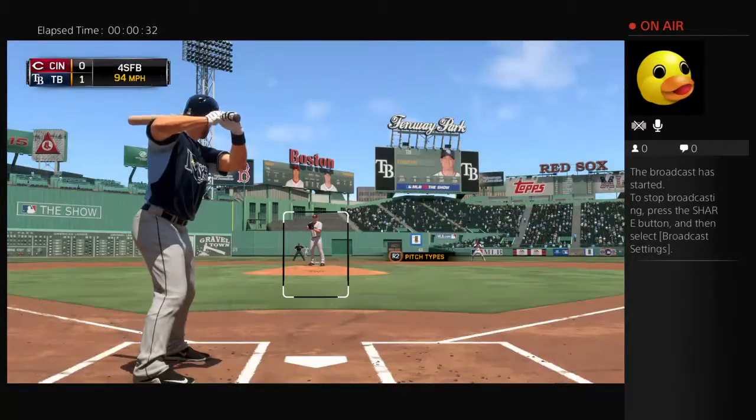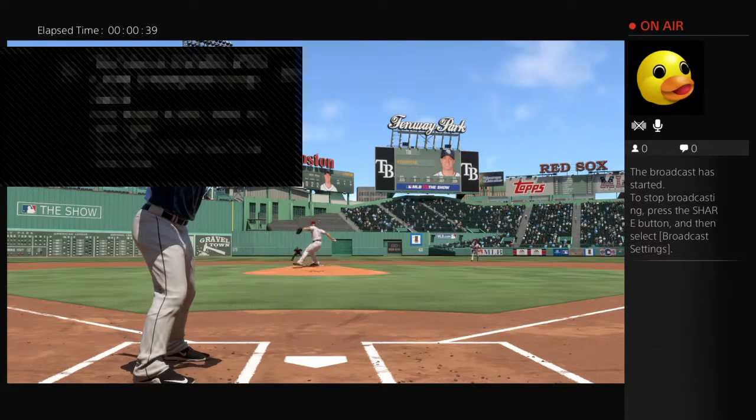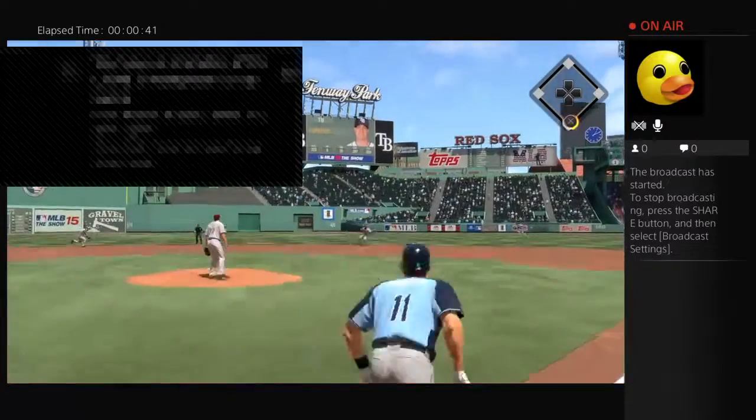Swing and a miss, and he needs a little discipline here. 0-2. That's about where he'll sit with that fastball. 93, 94. That's plenty hard enough to blow it by guys when you need to.